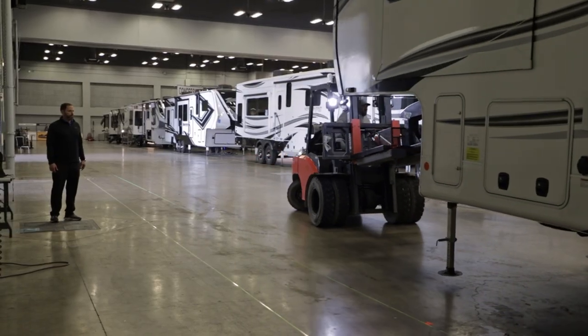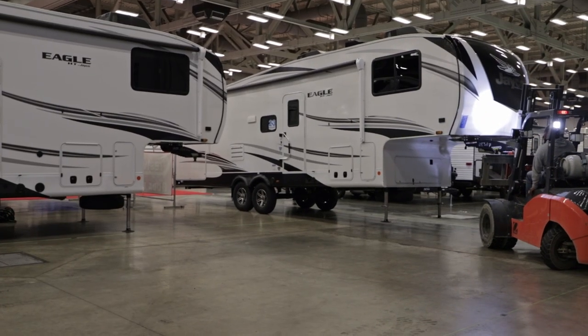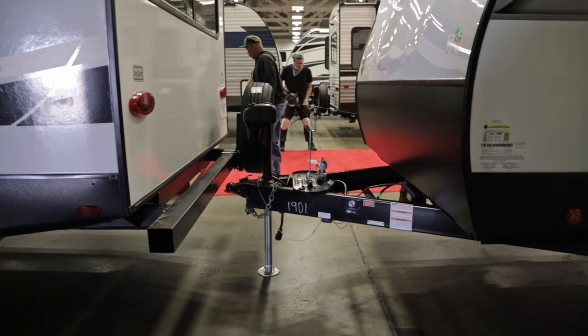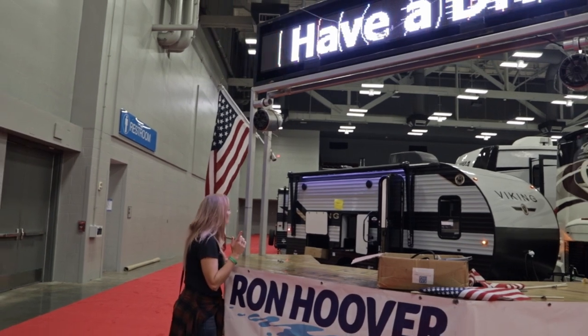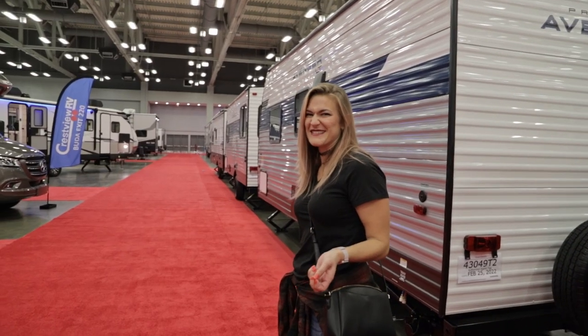Invited by the Austin RV Expo to come and get kind of a behind the scenes look at how these things are put together. We've been to shows before. We've never had this kind of experience where you just walk in and there's nobody else here except for the people that are setting everything up. So kind of an interesting experience, yeah.